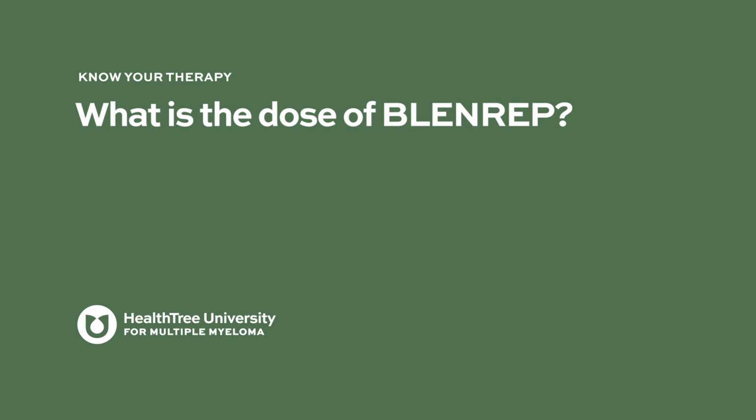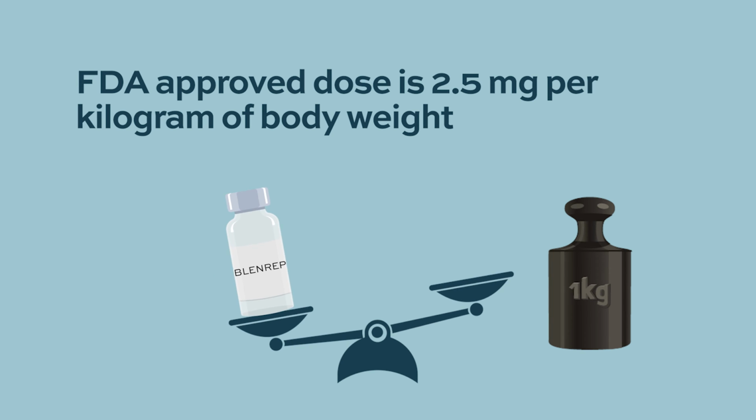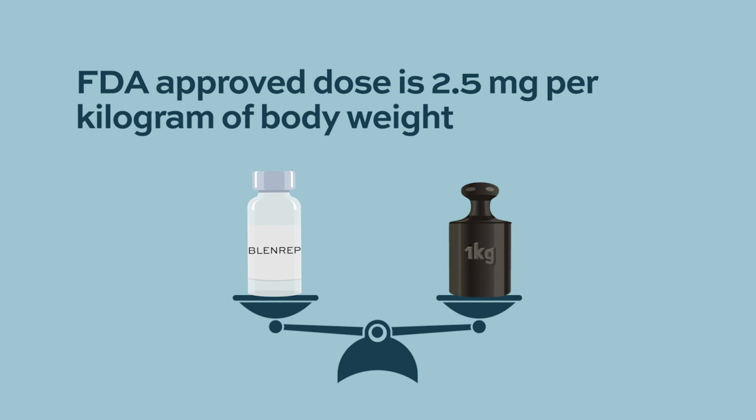What is the dose of BLENREP? There are several doses that were tested in the studies that led to approval. They are based on kilograms of body weight. And right now, the approved dose is 2.5 milligrams per kilogram, given IV every 3 weeks.